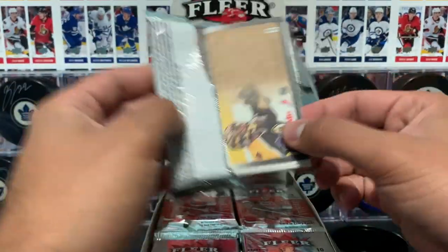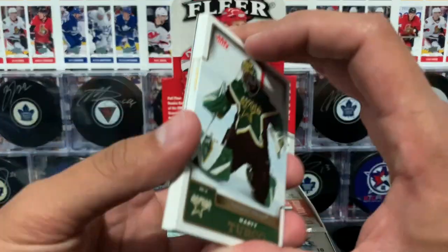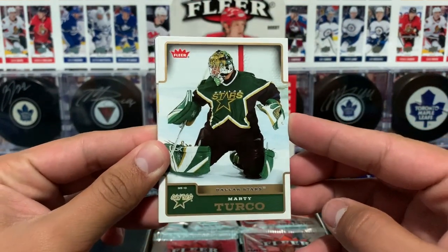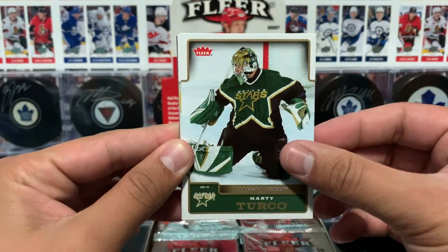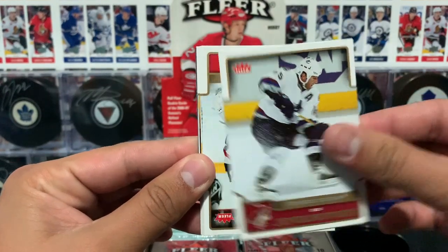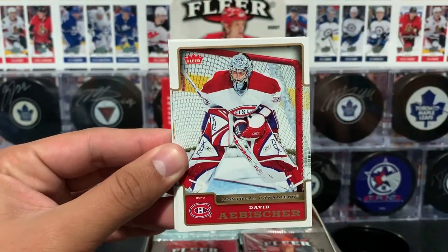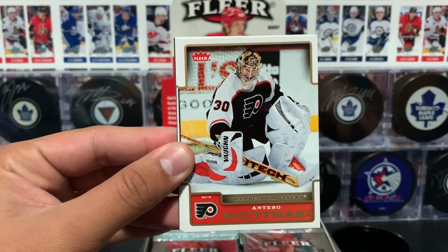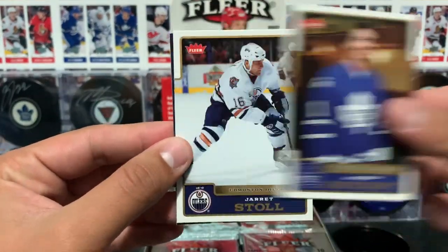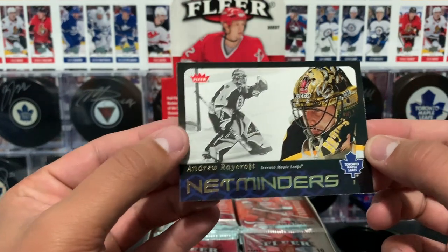Pack number one. And if you didn't see on the box, look for an insert card in every single pack, and we should get a jersey or signature card in this box as well. So here's a look at the base cards. We start off with a beautiful Marty Turco Dallas Stars, Scott Gomez, Pavel Dimitra, Ed Jovanovski, Ryan Miller in that classic Sabres uniform, David Aebischer, Antero Niittymaki, and then I believe, no, this is still a base card here, Andrew Raycroft, Jarret Stoll, and our insert is a Netminders of Andrew Raycroft.